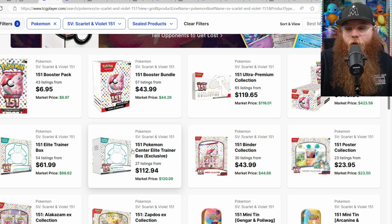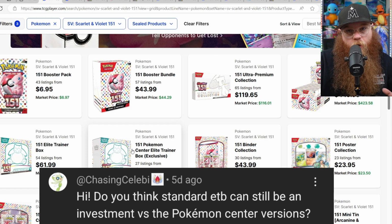All right, next question is from a member, Chasing Celebi. Love Celebi. Hi, do you think standard ETB can still be an investment versus the Pokemon Center versions?